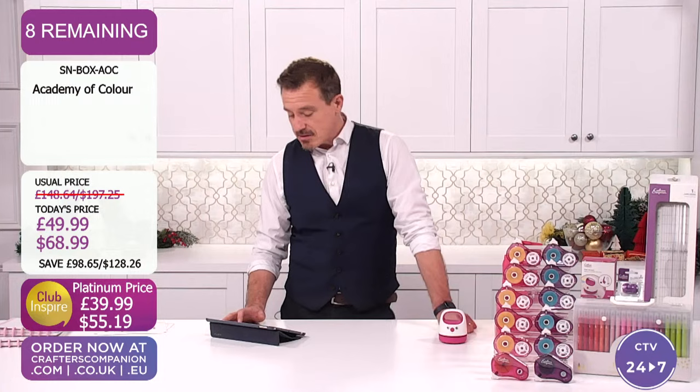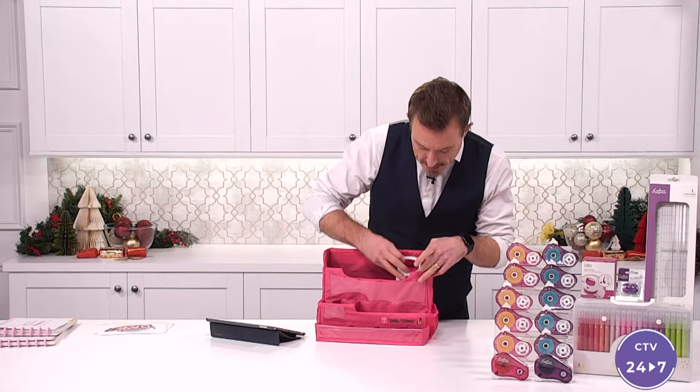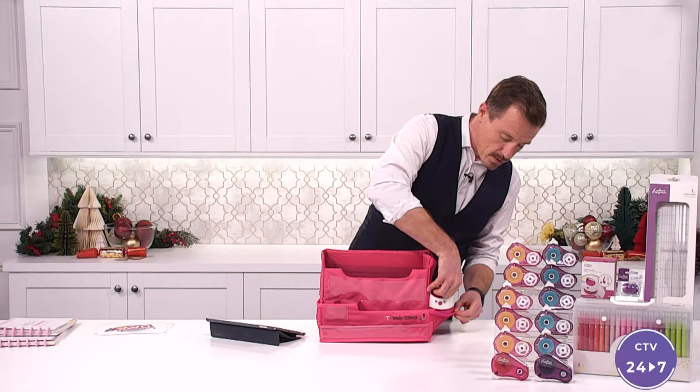Sarah's got 2 questions on the desk vacuum. Will it fit in the Totally Tiffany Craft and Carry workstation? It will pop in the back. It will pop into the little back part just there. No problem. Will it go in the side? Not quite. It slots in there nice and easily.